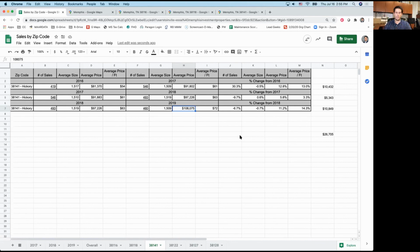So those are my thoughts for you guys on these three zip codes. Let me know your thoughts in the comments if you own any properties in these zip codes, especially if you bought in 2016, 2017, or even 2018. You made a good choice there. You've seen some great appreciation year over year, and nice work.